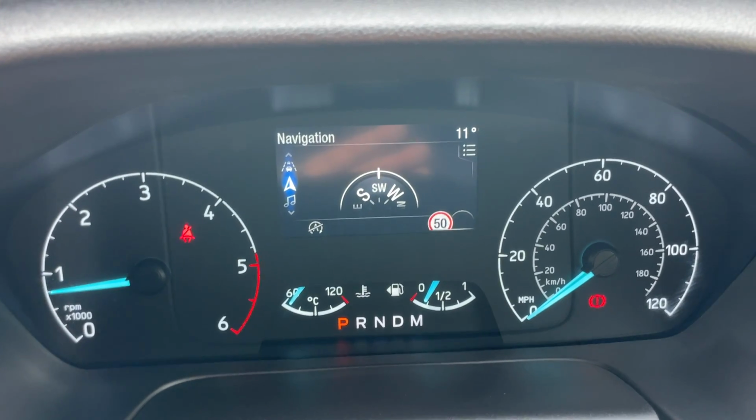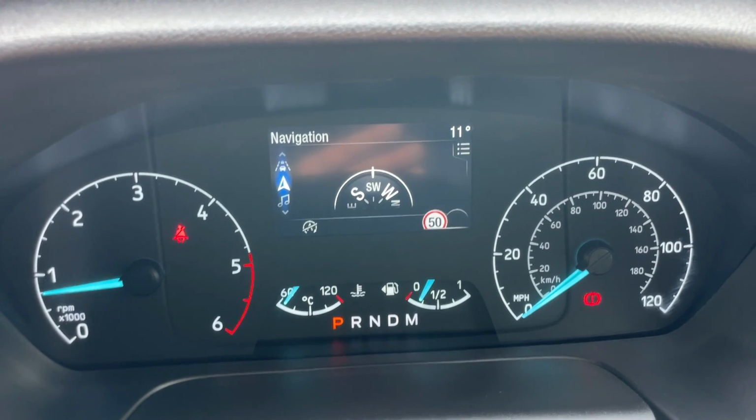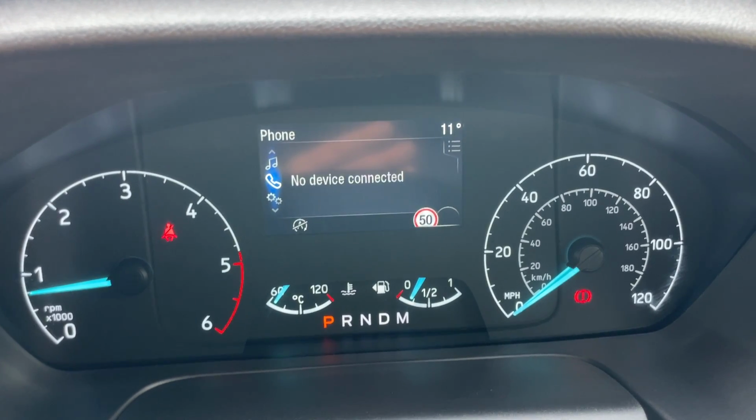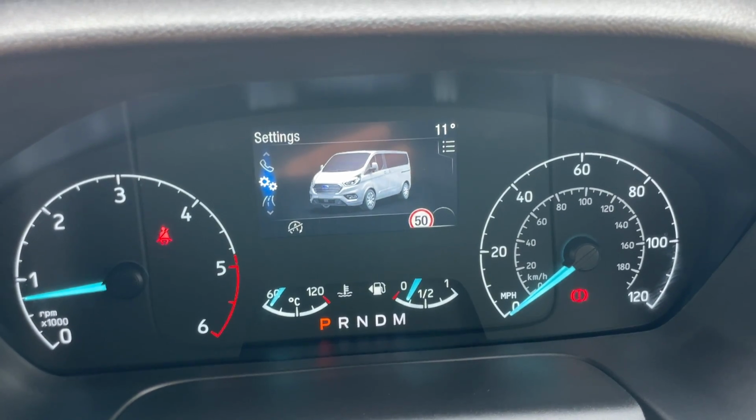Down once more into your navigation screen. So once you have your sync navigation programmed, you can have the directions appear ahead of you. Down now into audio sources. Again, this is for your stereo. Now into phone, so this is where you can connect your phone via Bluetooth, and we're back to square one.